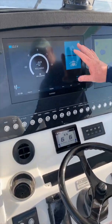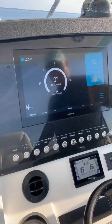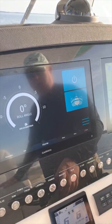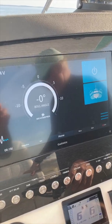Also, if you can notice on this screen, if we're picking it up, this has the optional Seakeeper. We can see it's running right here. It's running off a battery, so we don't need a generator or whatever on there. Still got plenty of power. We're holding this boat nice and steady. She's not rocking around from side to side at all.